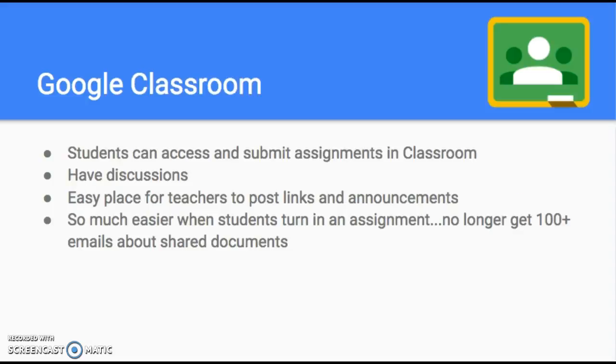Google Classroom is a terrific addition to the Google platform. Through Google Classroom, students can access and submit assignments that each class has. Each class can have their own code, and students can sign up for that class within Google. You can have a discussion board and ask questions for the students to reply to, and they can respond to each other's questions or questions that you as the teacher pose. It is an easy place for students to post their own comments, but teachers can also post links and announcements all in one spot.